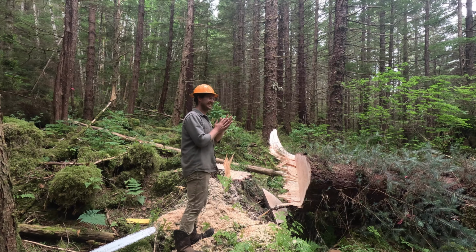Well, I think we'll cut two more. We'll start limbing here today. Oh, that was awesome. Whoops. There's Maggie being a really good girl out here with me today.